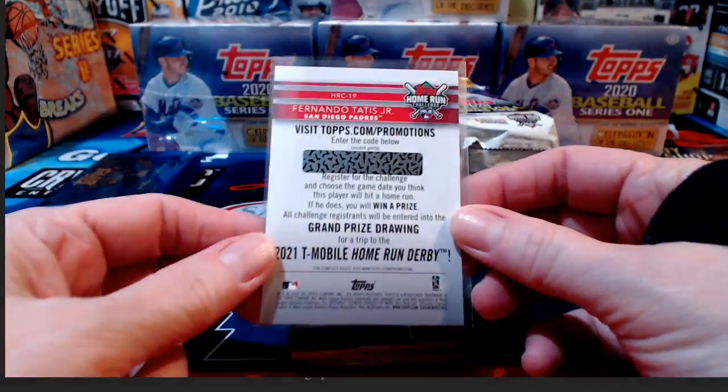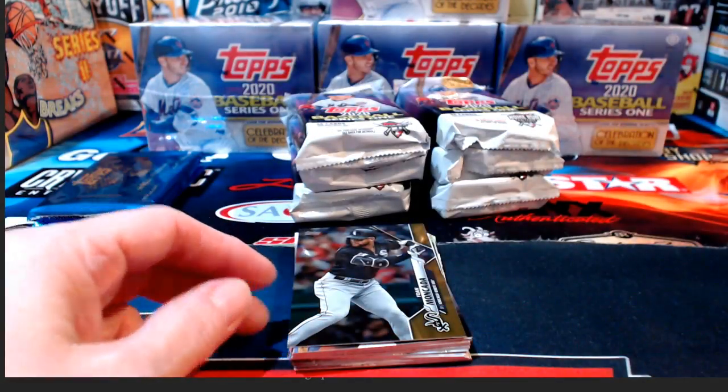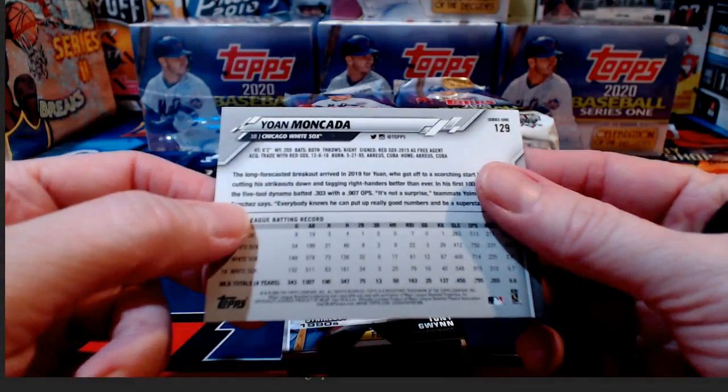Tatis and the Padres, a little home run derby card. For the White Sox, Moncada.